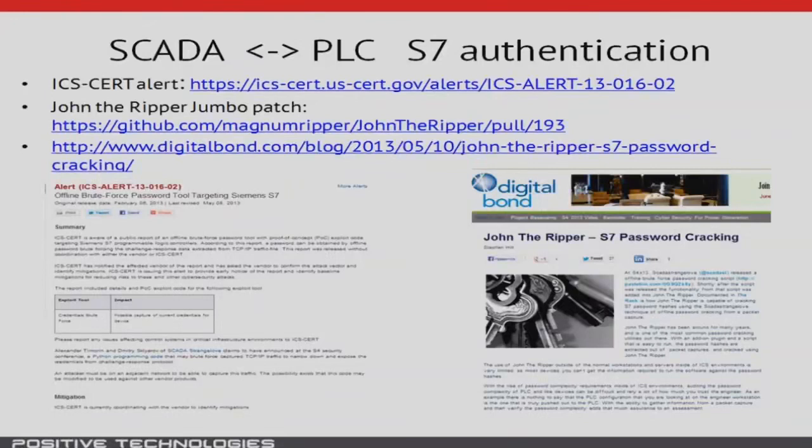Well, to that end, a very simple utility was developed. This simple utility extracts challenges and responses from the traffic dump and can brute force the password. ICS CERT published a small alert on that, and John the Ripper produced a jumbo patch that can easily extract challenges and responses and brute force the rest. Then Digital Bond also published a short article on extracting passwords from traffic dumps. And you see here a simple illustration of how this utility works.